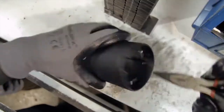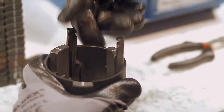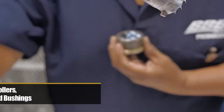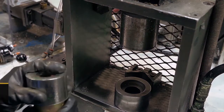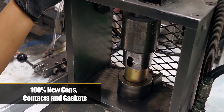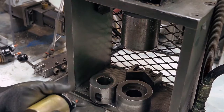All of the field coils or permanent magnets are removed, tested, and reinstalled in the field case. The starter drivers are reassembled using high-temperature silicone-based grease, new rollers, springs, caps, and bushings to guarantee durability. Solenoids are reassembled with all new caps, contacts, and gaskets. This provides sure starts with no risk of environmental contamination to the solenoid.